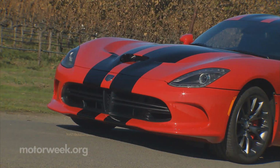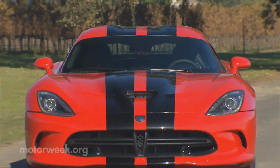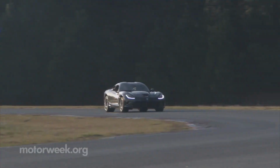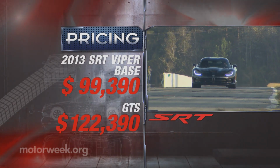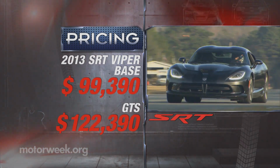Exterior design is a modern version of the original, a little more serious and a little less cartoonish, with every scoop and vent having a real purpose. Here too, weight reduction was a goal, thanks to aluminum and even some carbon fiber body panels. With all of these upgrades, an upgrade in price was expected, but we still think the Viper is well worth its $99,390 price tag. Jump up to the GTS for just $23,000 more.